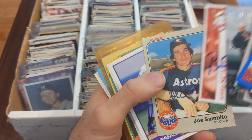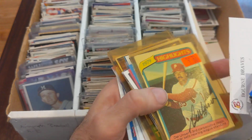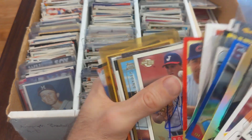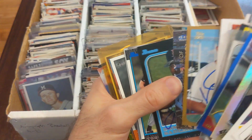Jarrod Saltalamacchia, man, he was a big prospect. He almost pushed Brian McCann off of the Braves. Larry Walker, Hall of Famer, hell yeah. Like a lower tier Hall of Famer, but still. But yeah, Saltalamacchia almost pushed Brian McCann off the Braves.